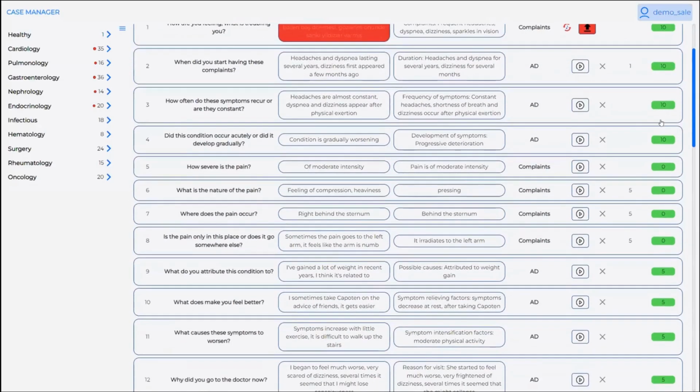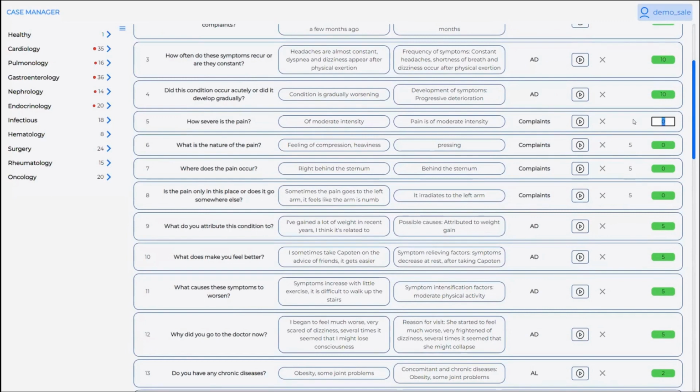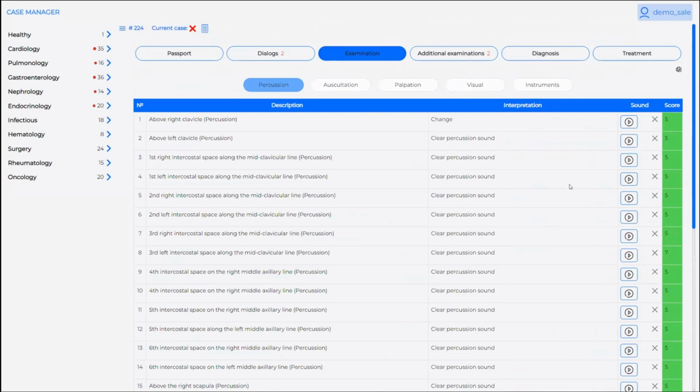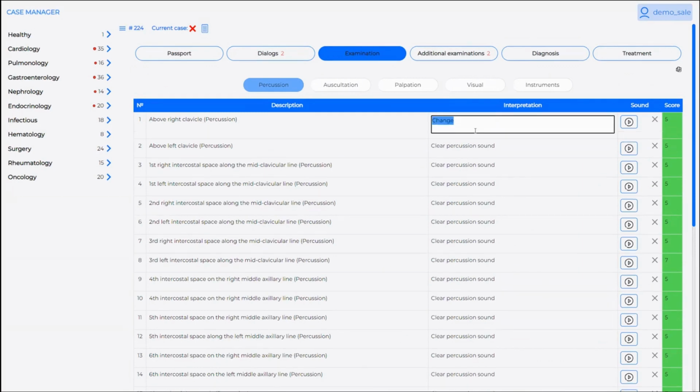We also have these score options that we can change for every action and dialogue as well. So it can be 0 if it's not valuable, or it can be 10 or more if it's really valuable for us. Examination options are about percussion, auscultation, palpation, visual, and instrumental. So here we can change the interpretation of every action, and the score.